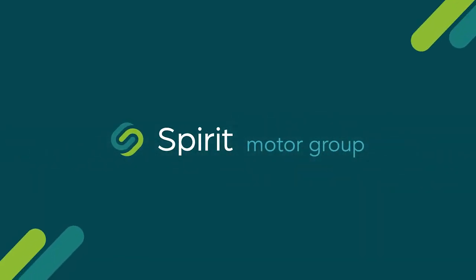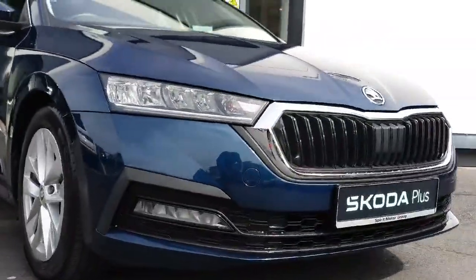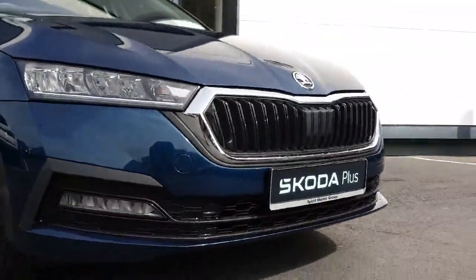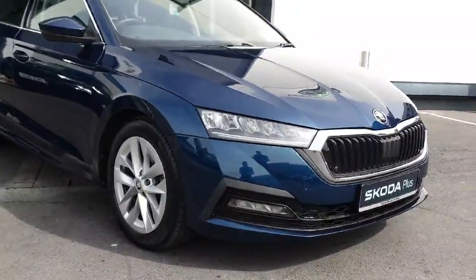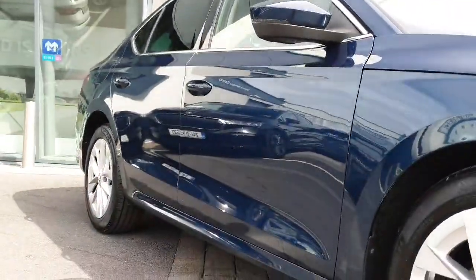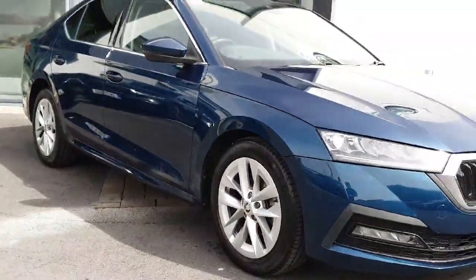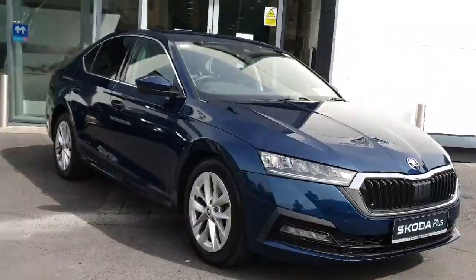Introducing the 2021 Skoda Octavia AMB 1.0 TSI 110 HP 4-door in stunning blue. This sleek saloon is packed with comfort and safety features such as air conditioning, cruise control, multiple airbags, lane departure warning, and collision avoidance braking. With a luxurious interior and top-notch security measures, this vehicle is sure to impress.